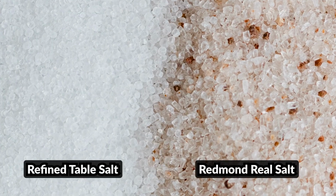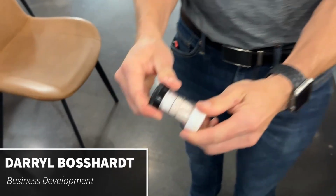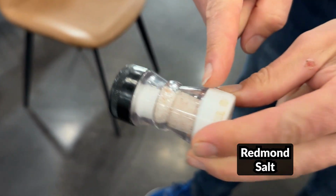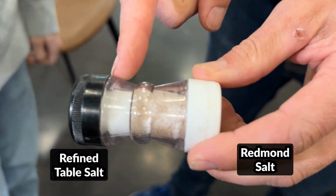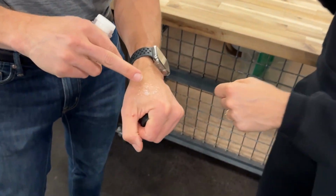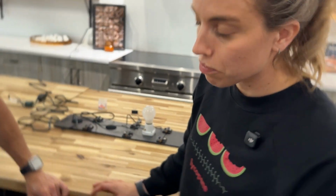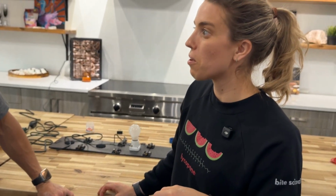First up, a quick taste test between the salt from this mine and a refined table salt. So in this shaker, I've got the mineral-rich salt on this side, and then this is a processed sea salt on this side. What we're gonna do is just put a little bit here on your hand. The first thing you're gonna notice is every bead is the same. Right. And then when you taste this, it's gonna be more crunchy. Oh yeah. And it's gonna be sharp. Wow. And now you're thirsty, where you weren't before.